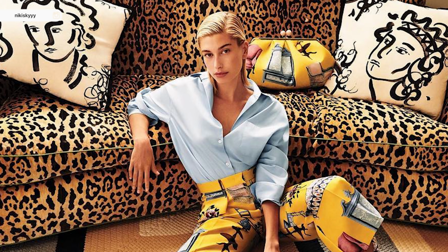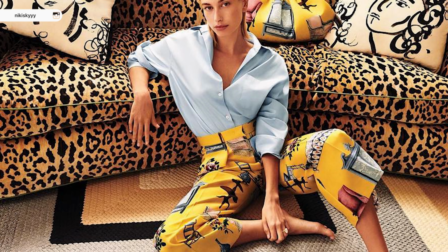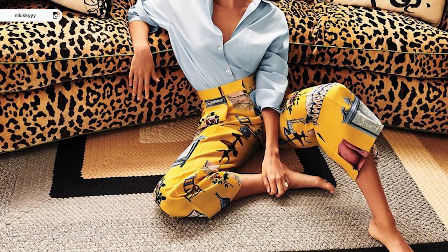If it's something that you're not sure about, maybe don't go out and buy the most expensive version of that particular trendy item or clothing piece. Try to find something that's more affordable and budget friendly. That way you can test out the waters to see if it's something that you truly love and see yourself wearing again and again before making the splurge.